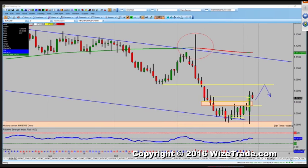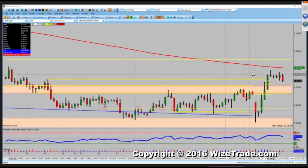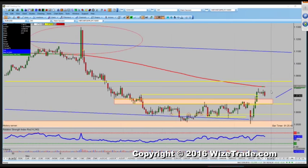The question is, how far is this pullback going to be, let's say today? Because today, as far as data goes, we have Canadian trade balance, non-farm productivity, U.S. trade balance, factory orders. We got Canadian Ivey PMI. We got a few things that might move the market a bit, but all in all, I don't think this is the kind of news that's going to drive the euro to 109 today.